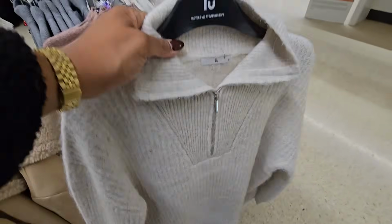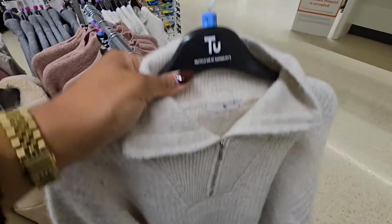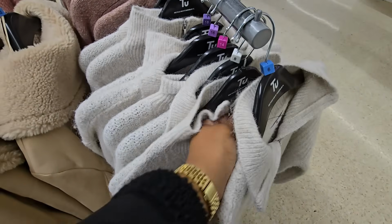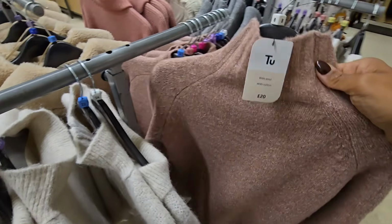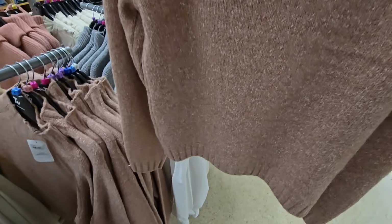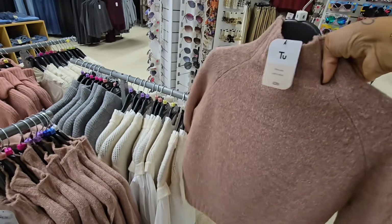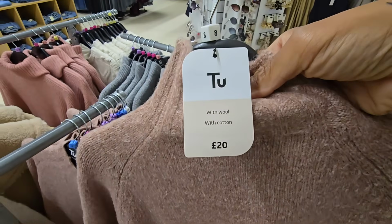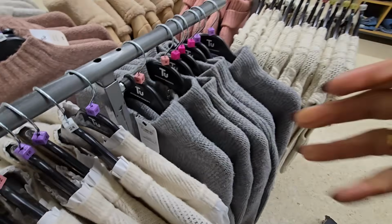Then we had some knitted jumpers. This one had a half zip, and the zip on it was silver, just to let you know, because I always tend to go for gold hardware, but this one had silver, and this was £24. We had this high neck jumper here, which was quite nice. I wish they did this in other colours, but I only see this style in this colour here, which was a pale pink colour, and this was coming in at £20.